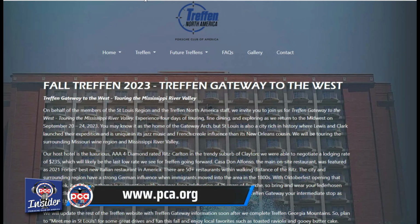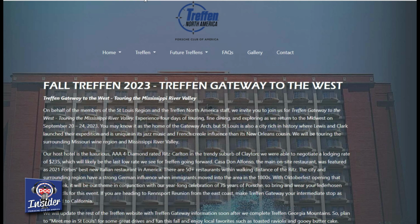Registration opens after Parade, which is June 28th. And let me remind you, if you haven't done a Treffen before, you want to register the day it opens. The Treffen Gateway to the West is also at a Ritz-Carlton. So I don't think I have to share with you much about the Ritz-Carlton experience. It's a pretty good hotel, right? Pretty good. So for those of you who like the amenities and the experience at a Ritz-Carlton combined with the Treffen, this one is probably going to be one that you want to sign up for.